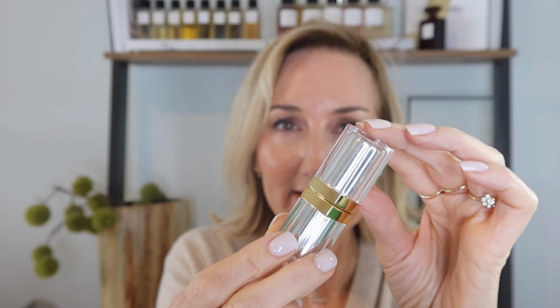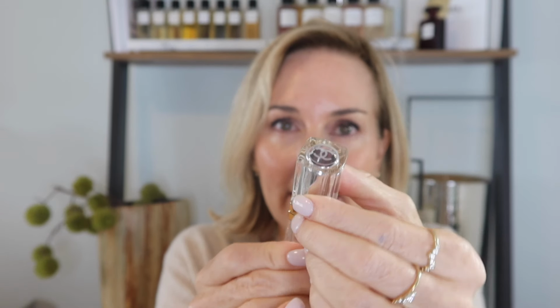I feel like it's deep enough, but it's not too overwhelming on my complexion. In general, I tend to gravitate towards softer, muted lip colors, but I feel like this is one of these great mid-tone lips that's just a little bit deeper than my own lips. So yes, this is the expensive bougie Chanel lipstick. It is just so gorgeous, and these are refillable right here, so you can easily get your lipstick refill and then pop it back in.